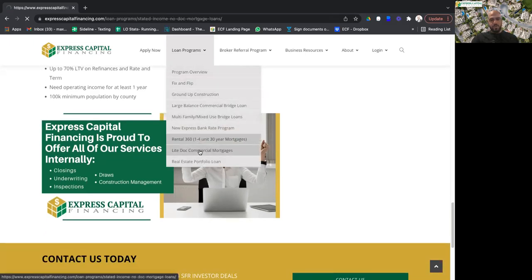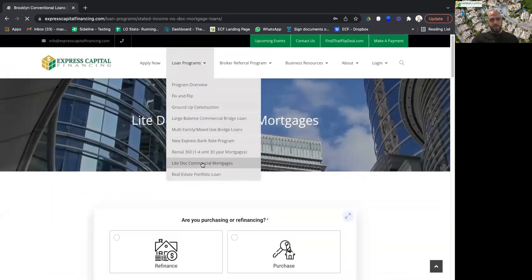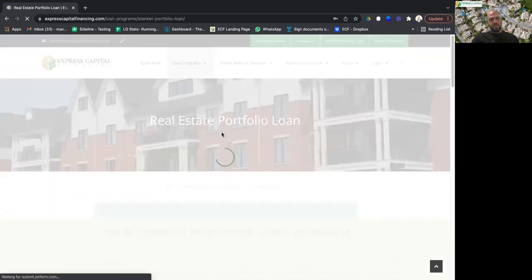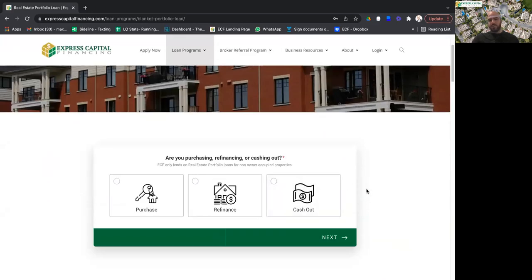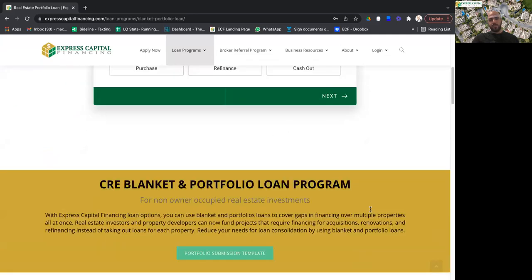And let's go over to, actually, I'm going to skip over this one for just a moment. The portfolio loan is rental 360 with multiple assets. That's really the only difference. Now, there are pros and cons to them both.